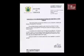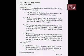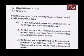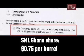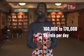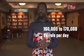A contract cited by the Fourth Estate shows that SML Ghana is entitled to $0.75 per barrel of oil produced in Ghana. Ghana currently produces between 160,000 and 170,000 barrels of oil per day. The country is expected to add an additional 80,000 barrels per day from the Pecan oil fields, which is expected to be developed a little over a year from now.